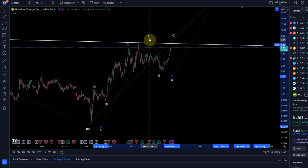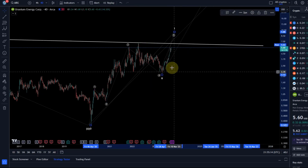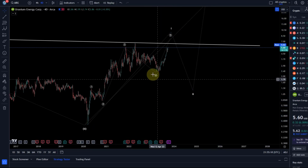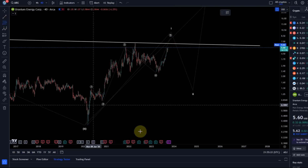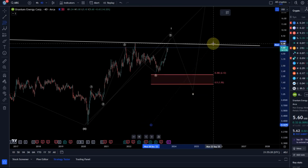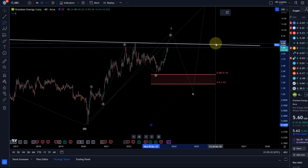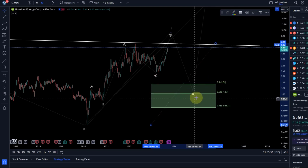This might go into, let's say, the $6 area. And then wave 2 will come down later, okay? Wave 4, and then we come down in wave 2 later. And this could come back potentially, even if we measure the FIB levels for wave 2. I mean, depending on how high, let's assume it goes to around about $6, okay? Then we can look at a pullback zone for wave 2.